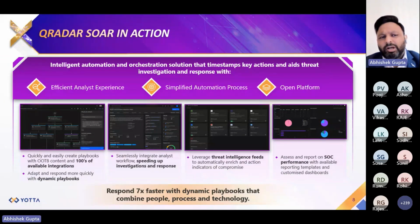One of the components of our SOC solution is called SOAR. SOAR is, I would say, an intelligent automation and orchestration solution. Let's take an example so it is easy for all of us to understand how SOC works, or what the SOAR role is in the SOC solution. Hypothetical situation: a company called ABC has a web application hosted, right? At midnight, 2 a.m., a brute force attack happens on their web application, and the attacker is trying to steal the credentials of that application. So what will SIEM do?